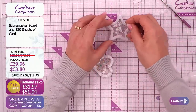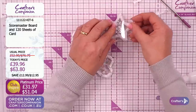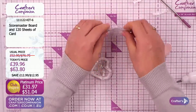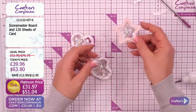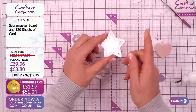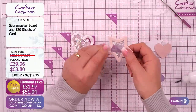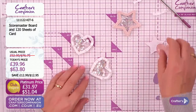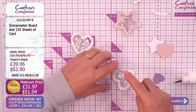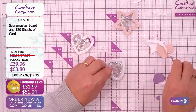Just make sure that the foam you use is the right height for whatever you're putting in. Press that down. And there we go. Can you see how easy it flows? Whichever way you do it, they're on acetate. It's just the way I've started doing my shaker elements. So we can put that on. This one's a very full one.